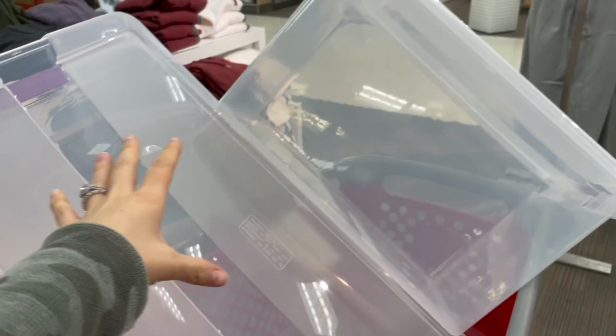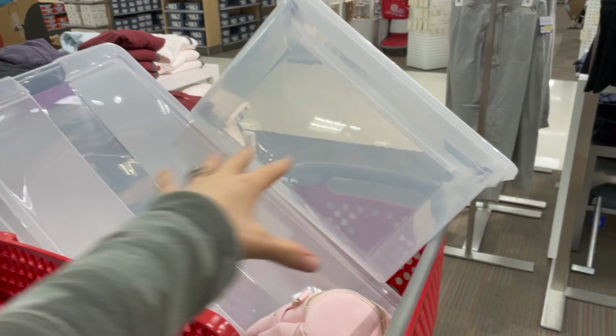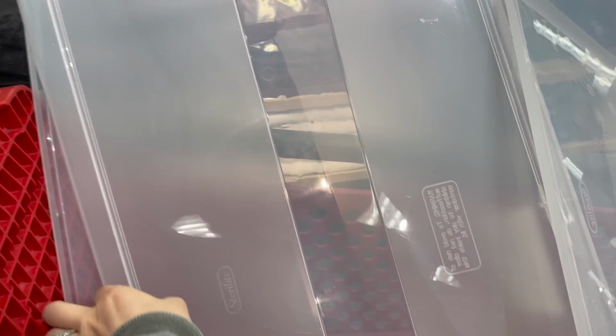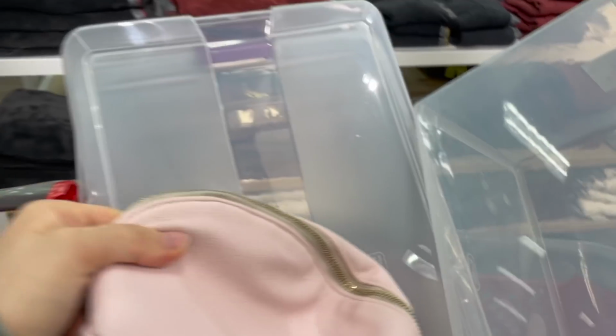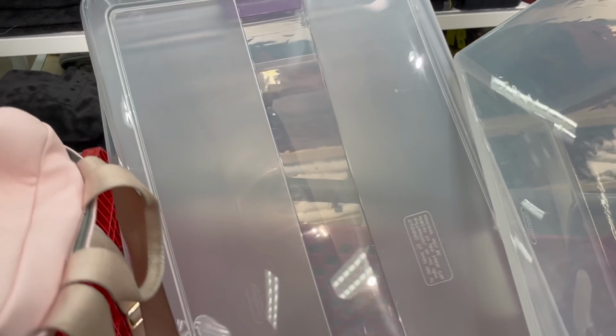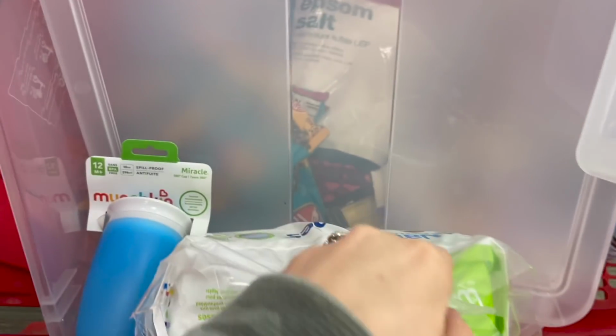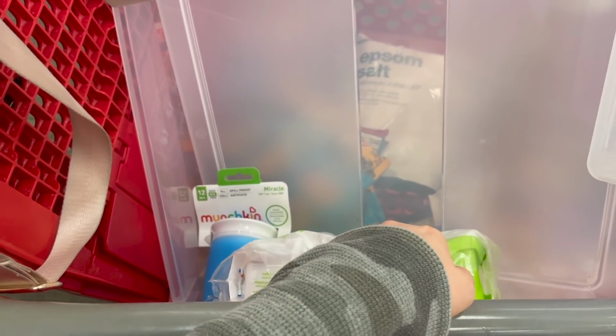Final cart time. You guys know I have these massive storage bins that have been clouding my vision of the aisles. I probably should have gotten those last, but that's okay. I've got this one for the blocks, and then I have this one for some extra stuff under our bed. We've just been cramming things into the same storage bin because we don't have space, so we needed another one. We've got these Water Wipes right here, and then I grabbed that Munchkin 360 drink from anywhere cup. Basically, it's just not supposed to spill.